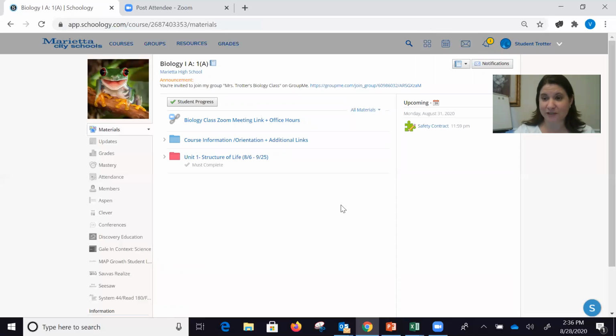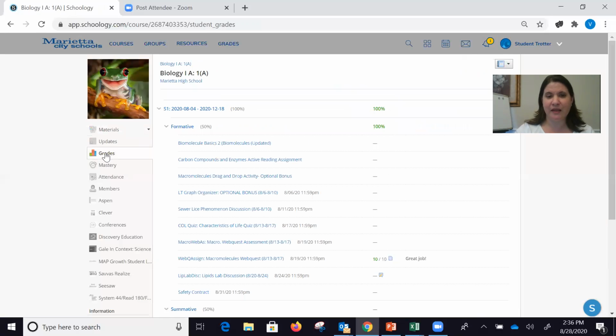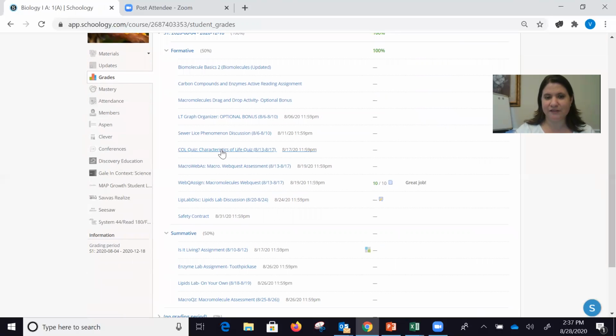Now, big question, how do I know if I've done everything? I think I have. I've gotten green checks. I'm not sure. Or maybe I'm missing something and I don't know what I'm missing. On the left-hand side, you can click on the Grades tab, and it will show you all of the assignments that are graded for your course. As a student, I have done a couple of these so you can see what it looks like. If I did the assignment and it is scored, here's the little paper that says you turned it in and the score. And if I leave you a comment, it will be right there.